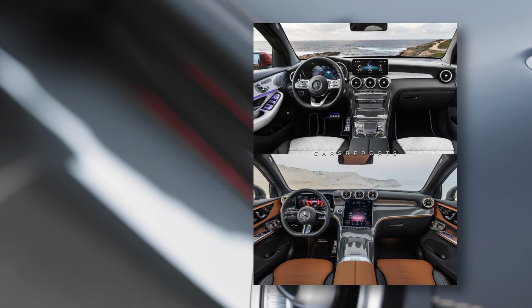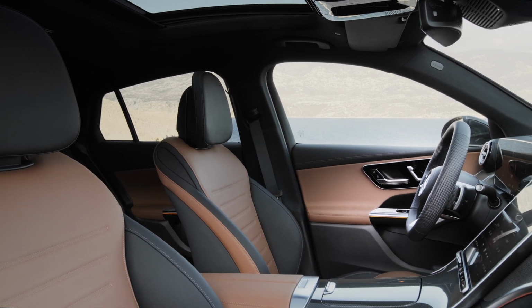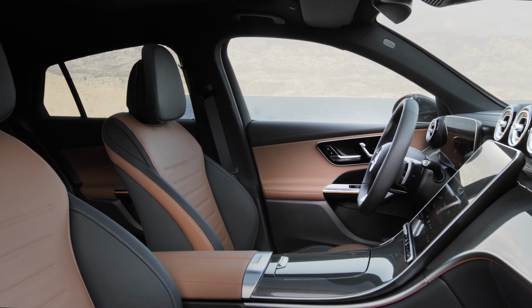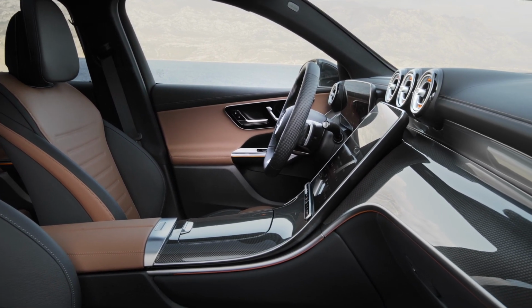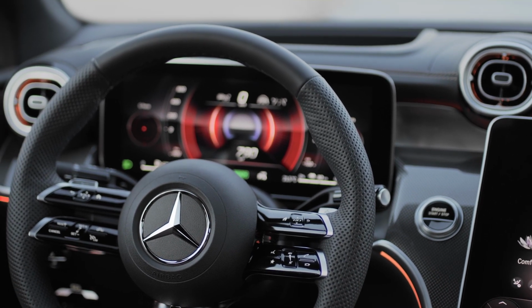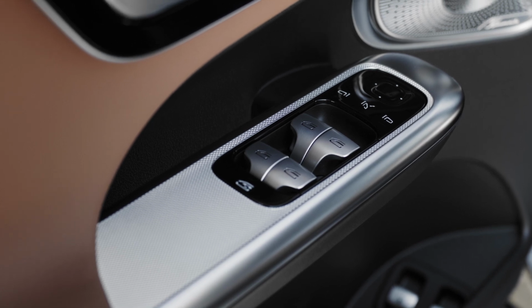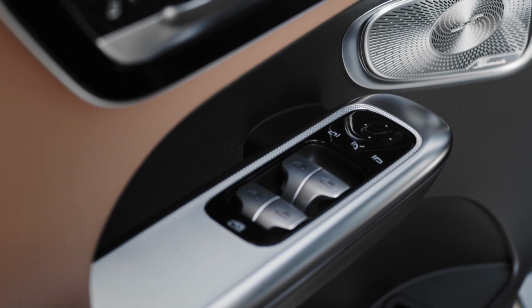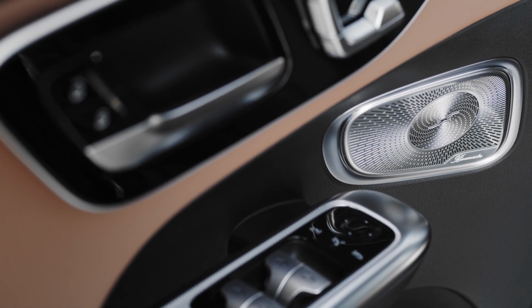The seats look much better in my opinion. You can see that it's very sporty and well shaped to contain the weight well on the curves. And yeah, the steering wheel has a new design. By the way, what do you think of the steering wheel design? Do you prefer the previous generation or the current one? So let me know in the comment section.